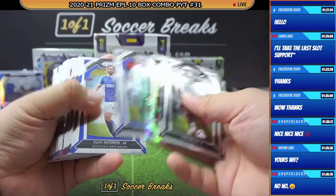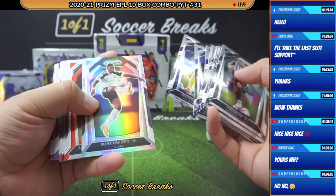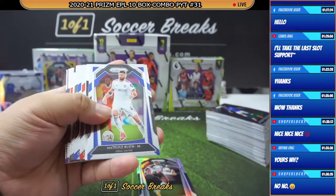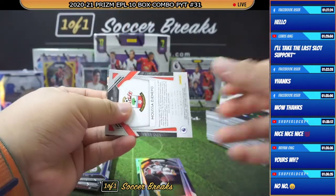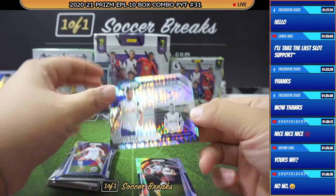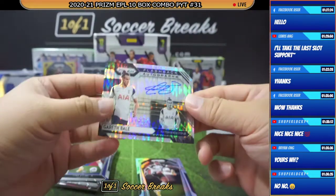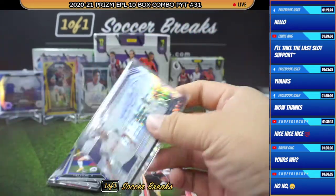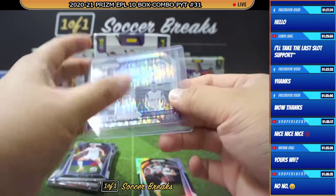Ollie Watkins. We got a silver Ivan Cavallero for Fulham. And our autograph is going to, wow, another Spurs auto, Gareth Bale. What is with this? Gareth Bale, Izzo Iramza. Two Spurs autographs. Back to back.